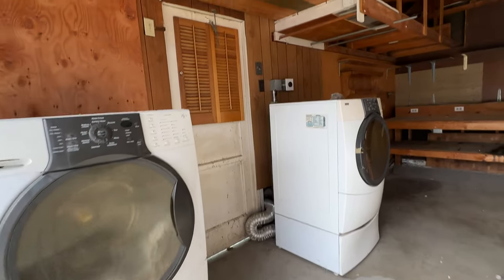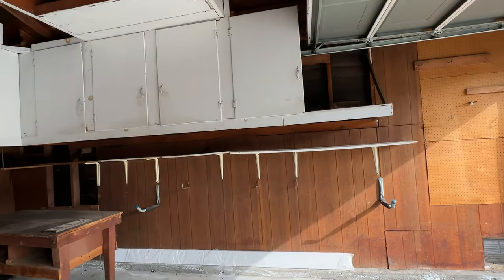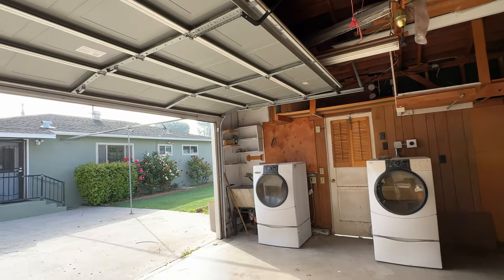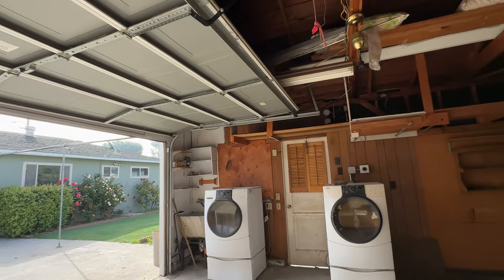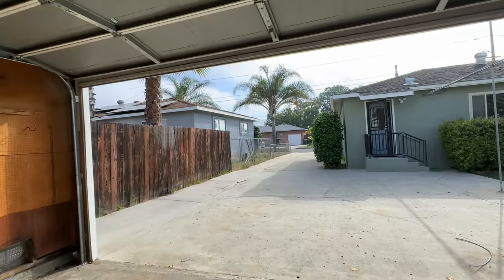Here's the washer and dryer I'm gonna sell. So it's a pretty big garage. It's a two-car garage. So I'm converting this one into an ADU. So I lined up some people to come here and give me quotes of how much it'll be.